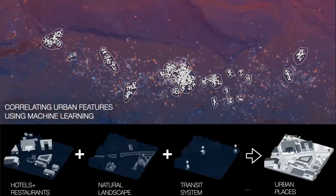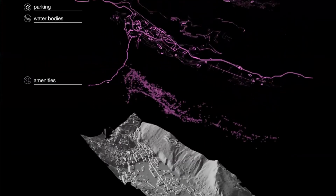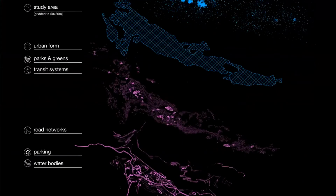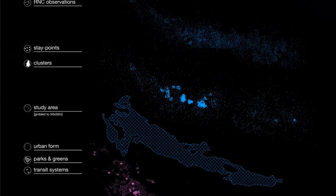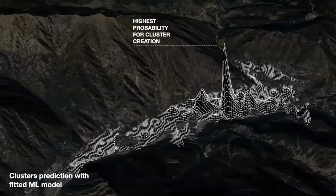So where the hotels are, where the restaurants are, natural landscapes. When we put one on top of the other, using some machine learning algorithms, you can start to have a correlation or a correlative model that can explain the relationship between the two. So we take those amenities, those functions, and we superimpose those stay events and clusters. So this is the result of our model. You can see a prediction of where a higher potential for people to stay exists in the city.